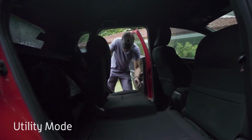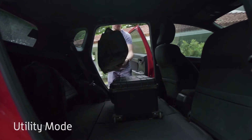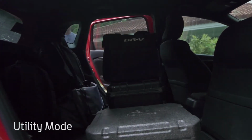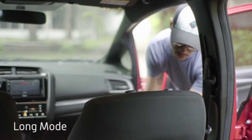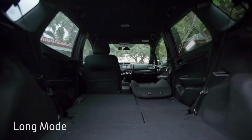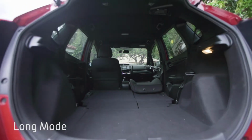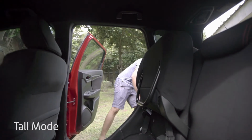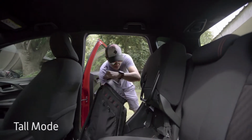Utility mode allows you to fold down the seats on the second row to reveal a fully flat back. If you need a little bit more space, you can adapt long mode by reclining the front passenger seat to add a few more inches in length. Honda says that in long mode, you can even easily stow a full-length surfboard. Now, if you're not really looking for length but height, opt for the Jazz's tall mode by simply folding the bottom seat of the second row.